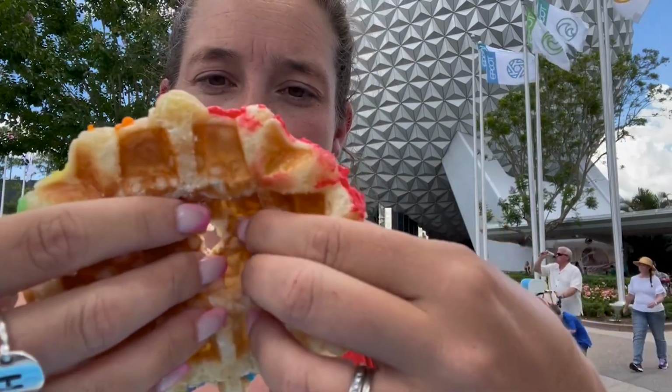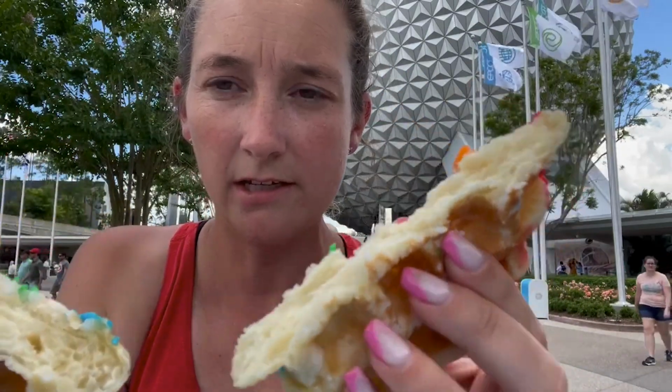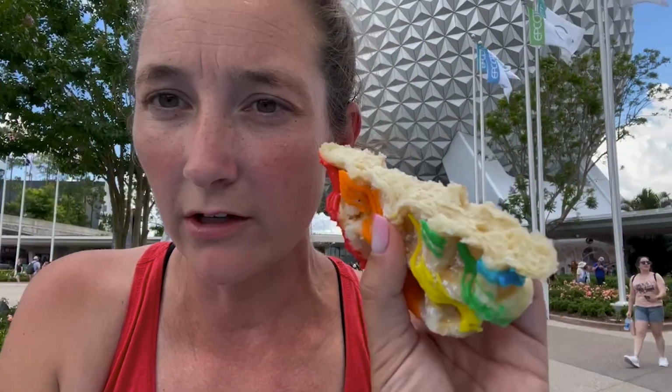We did really like the Liege Waffle when Connections first opened. Let's see, I'm trying to break it. It's a little bit difficult. So here's the inside. Just looks like a plain Liege waffle. It looks like they just added a pride flag on the top of it and different rainbow colored icing. I'm gonna give it a try. I already can tell you I'm probably gonna like this a lot.